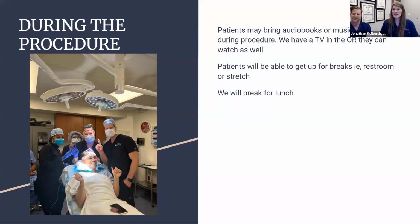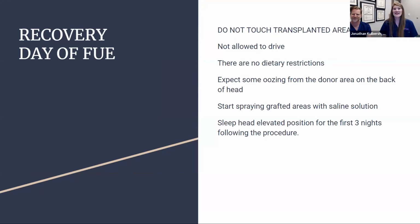And then during the procedure itself, we have a TV in the OR. They can watch TV. If you want to listen to music, well, you may have to hear us sing along. And then of course, if you wanted an audiobook or something like that, it's really up to the patient and whatever they're comfortable with.